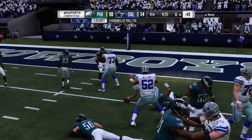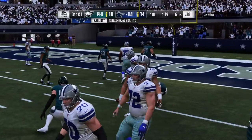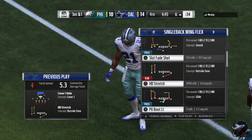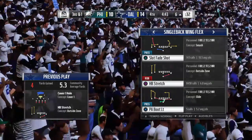You're taking charge. And able to push his way forward here for a good little gain. It's a 4-yard pickup, and that is going to set up a 3rd and 1.